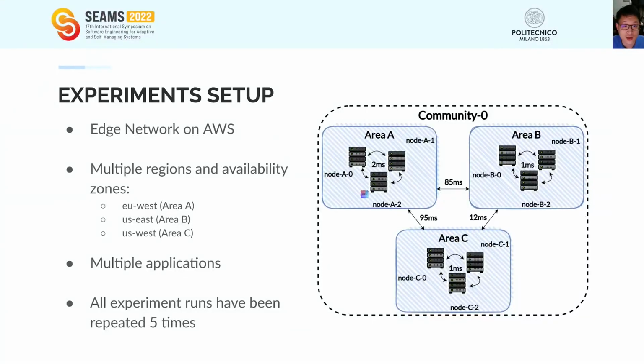We designed 3 types of experiments, and we ran our experiments on the AWS cloud. To have significant latencies, it has been chosen to deploy multiple nodes in different regions and availability zones. In particular, we chose 2 US regions, Area B and Area C, and 1 European region, Area A. Latencies have been measured using ICMP packets.